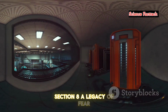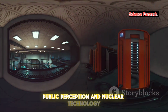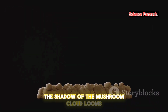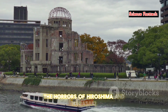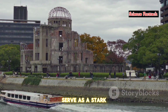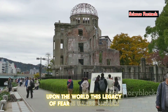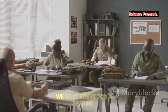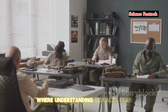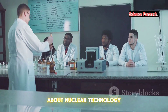Section 8. A Legacy of Fear, a Future of Understanding: Public Perception and Nuclear Technology. The shadow of the mushroom cloud looms large in our collective consciousness. The horrors of Hiroshima and Nagasaki serve as a stark reminder of the devastating power we unleashed upon the world. This legacy of fear is understandable, even necessary, but it should not paralyze us. We must strive for a future where understanding replaces fear, where knowledge informs our decisions about nuclear technology.